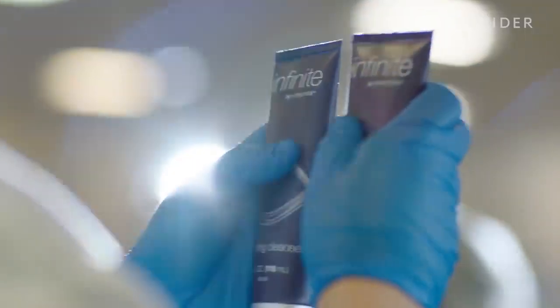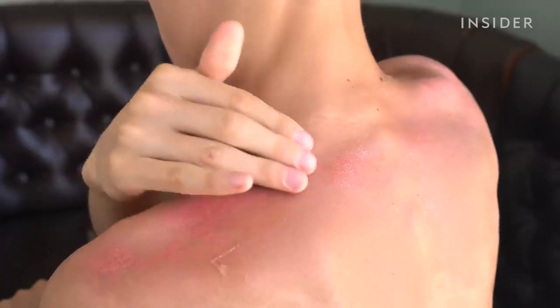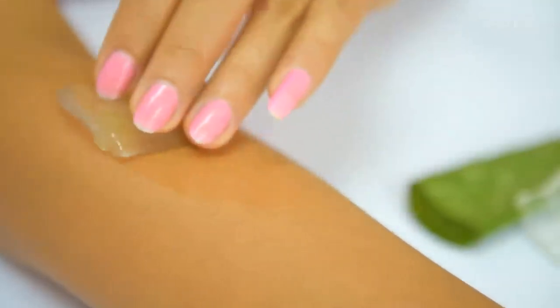Another problem is there isn't clear scientific proof of aloe's healing powers. Some studies have shown it helps soothe burns and speed up healing, while others show no effect on burns. So it's not that aloe doesn't help. The evidence isn't there right now.